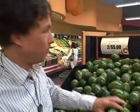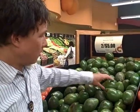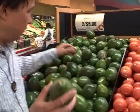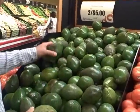Now these Florida avocados, actually they're from Florida, so I'd rather have these than the Hass from Mexico, but also they're significantly more money. They're $2.50. Now the Florida avocados, once again, you want to get them with nubbies instead of without. And also you want to look for bad ones.